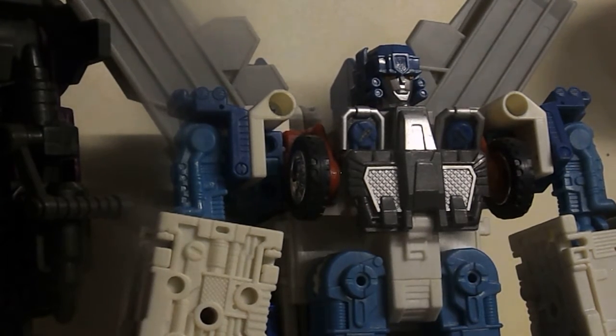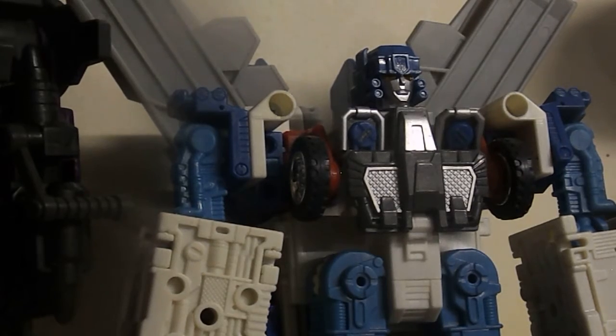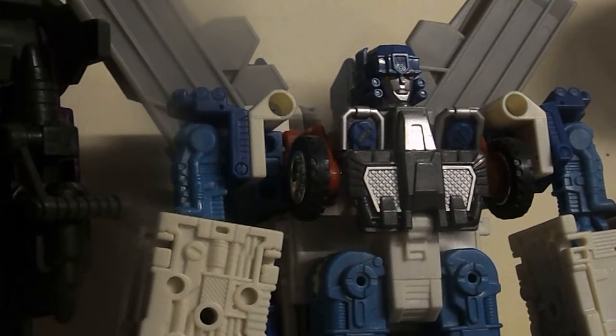We've got Sideswipe. We can't not have his twin. And Jazz, he needs some love. Everyone loves Jazz. Who doesn't love Jazz? And I mean, they gave us Ricochet. Why can't they give us Jazz? We got Barricade. So I would love to see them.